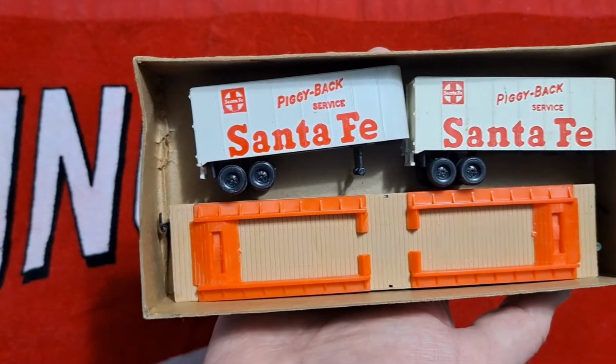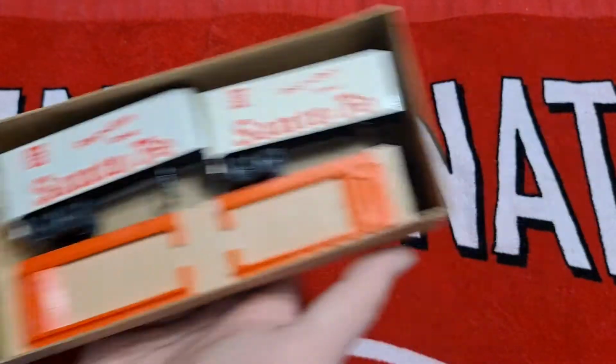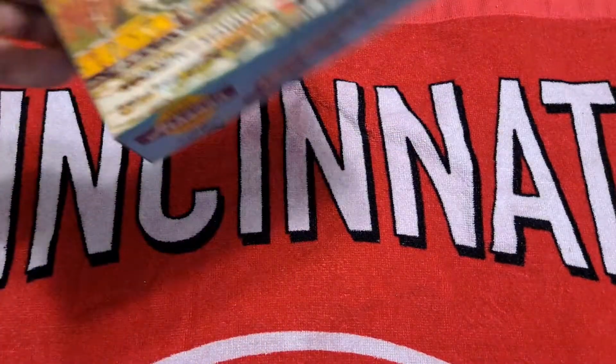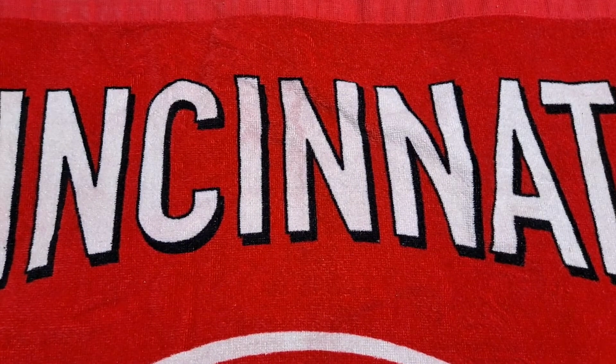piggyback car with a couple of trailers. And that and these 3 tank cars cost me all of $5, so I was excited to get that. So let's set that off to the side here.